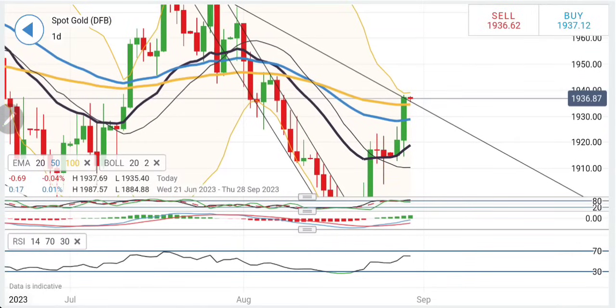Yes, you can buy at 1914, with 1946.5 as the first target and 1954 as the next target. These are two stronger resistances. Any point of time gold is staying above 1965, it is going to sky high. We may see 1982 and then beyond, the 2000 plus levels in the forthcoming sessions.